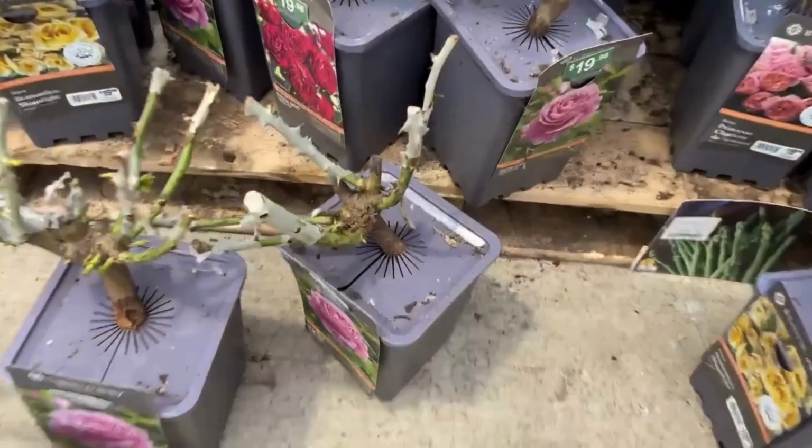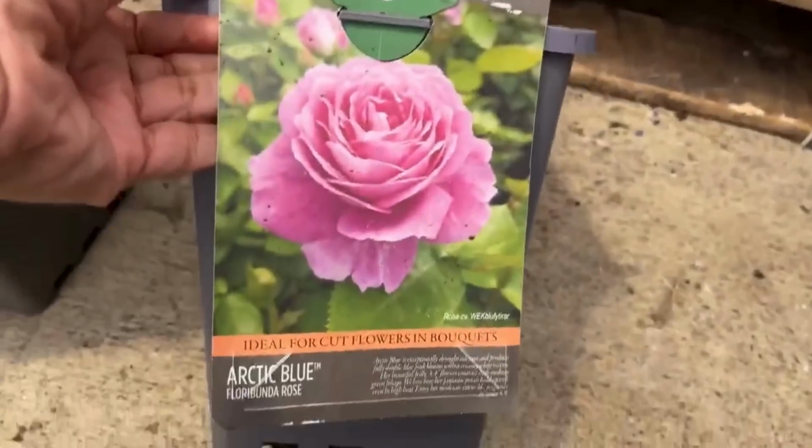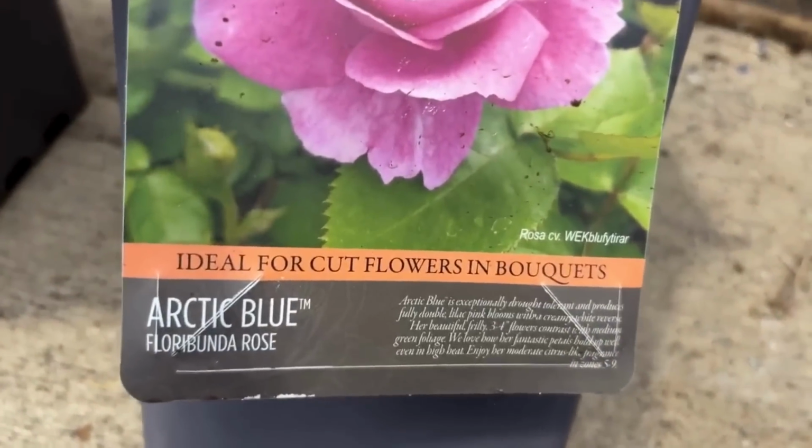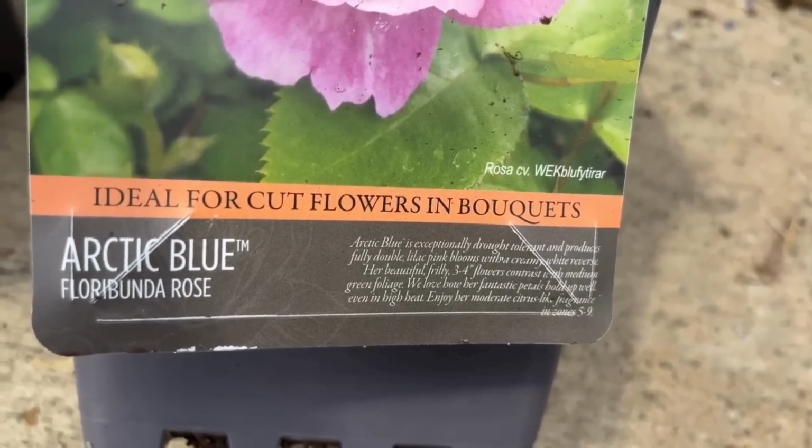And then for 1998, we have this Arctic Blue. This is so pretty. This one is a Floribunda. This reminds me of Blue Girl somewhat. The blooms resemble the Blue Girl rose.